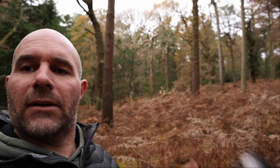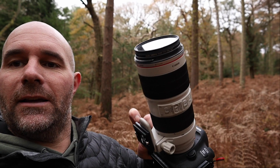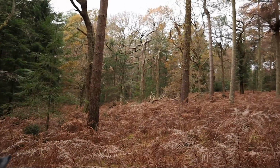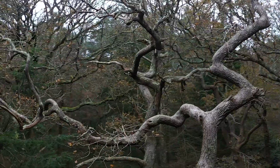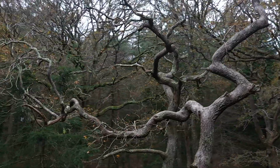I can't really point it out to you. It's just there, right in the backdrop. You can probably see it now. It's probably focusing on it, but yeah, it's a lovely gnarly looking oak. I'd say it's almost in the shape of a T.